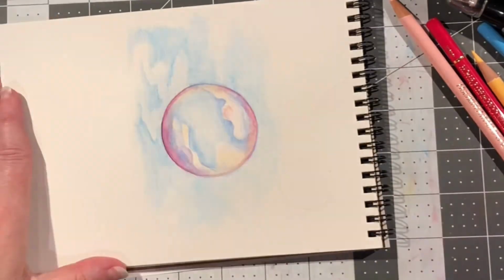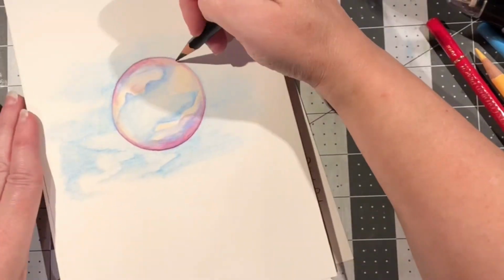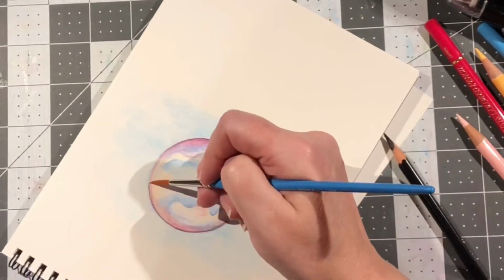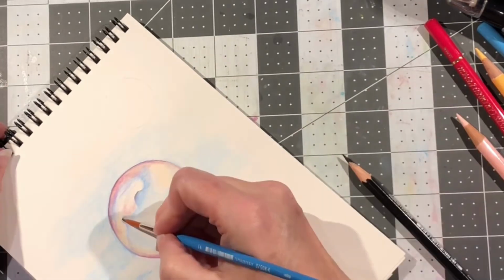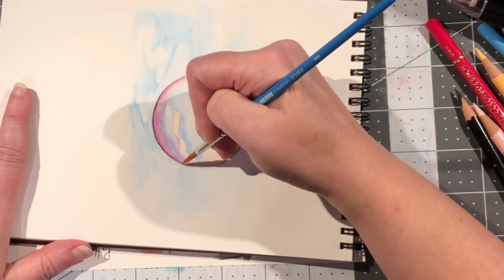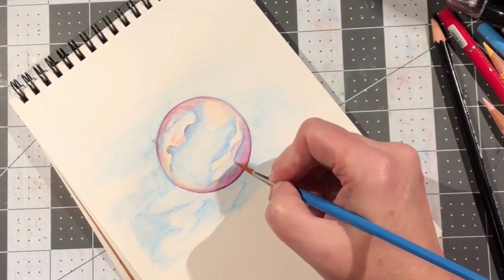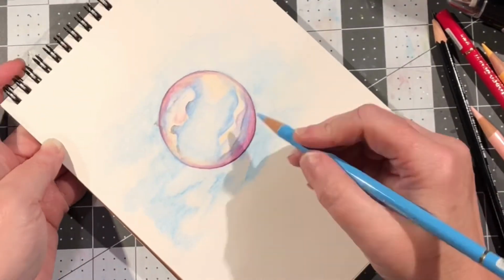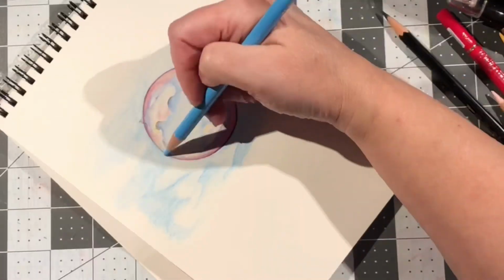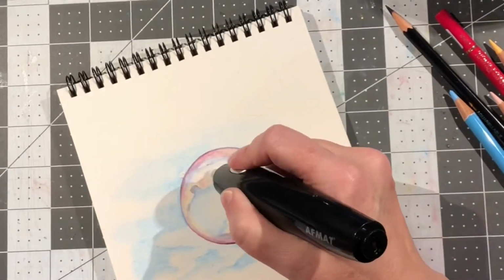So here I grabbed the black water-soluble pencil and just added some more darks in the most dark areas of the reference photo, and then I smoothed that out a little bit with just water on the brush, and I found that actually can go quite dark, especially if you touch the wet brush to the tip of the pencil. You can pull some color off of it like a watercolor pencil and get a quite dark black. I had a little issue there in the top left corner of the bubble, but I think later I mostly got that fixed, but not entirely.